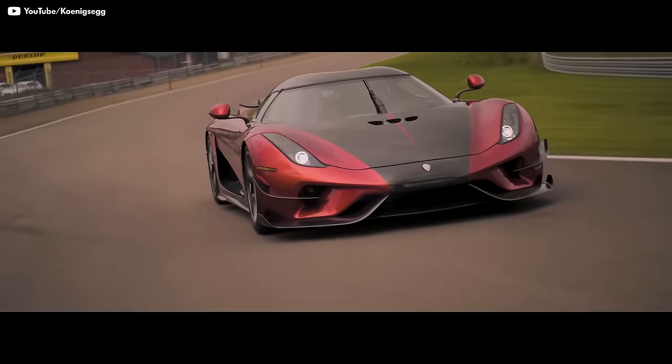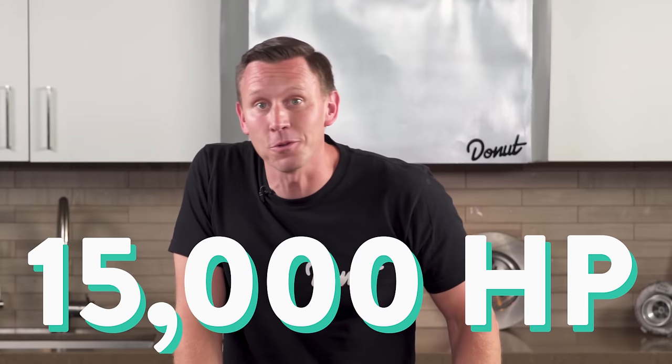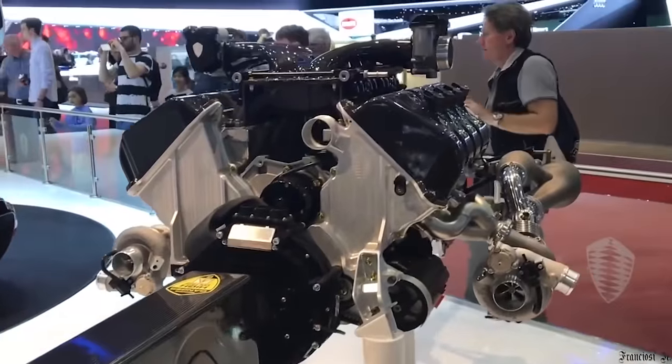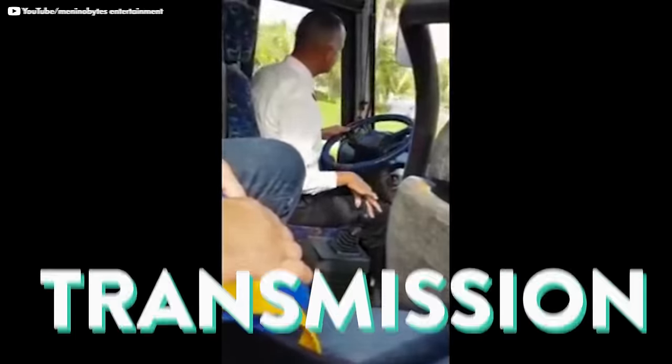Okay, real quick, let's hit on the Koenigsegg Regera. You know, only one of the sweetest cars on the planet. Maybe you heard of it. The Regera is a hybrid supercar that has 1,500 horsepower. It can hit 250 miles an hour. It's got a twin turbo V8 combustion engine and three electric motors, but no transmission.